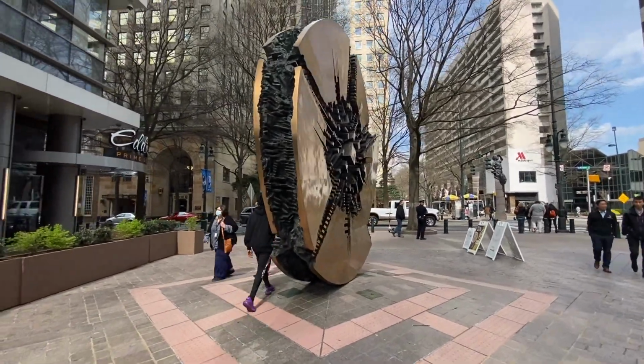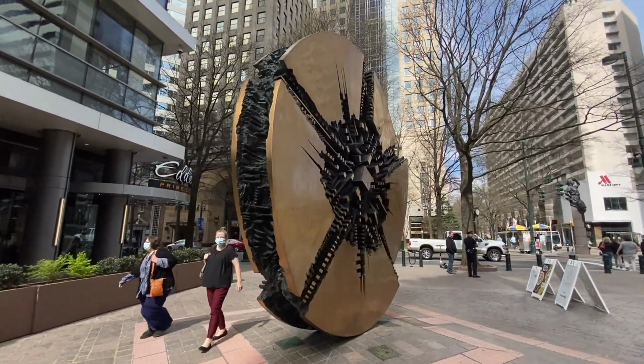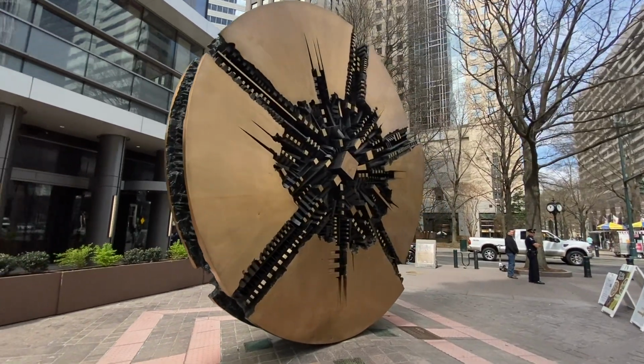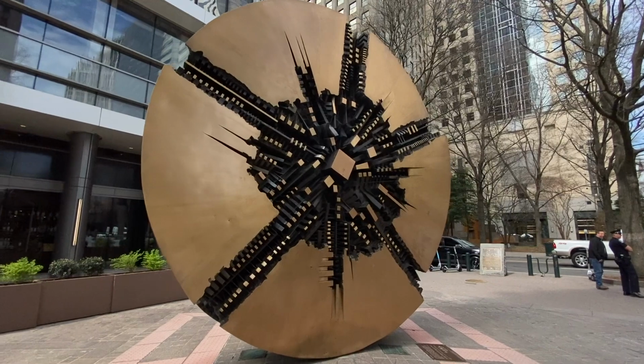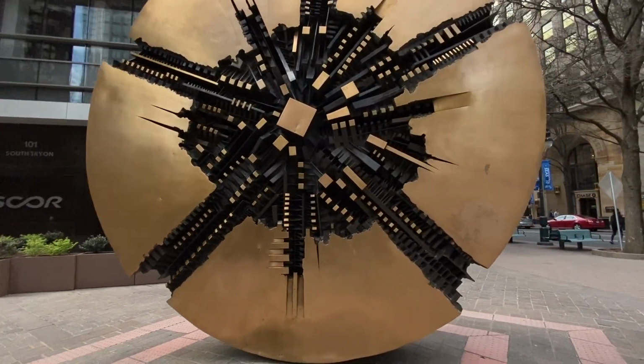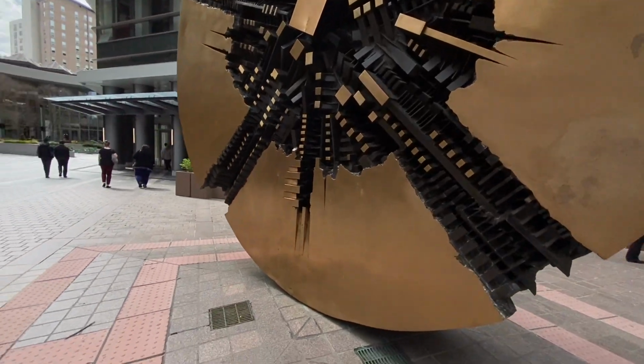I got this artwork right here in the center. It's been here a long time. One of the first major pieces of artwork they put in this city. It used to spin, and I don't know, I guess it's supposed to be the cityscape, maybe. I've never paid it much attention.